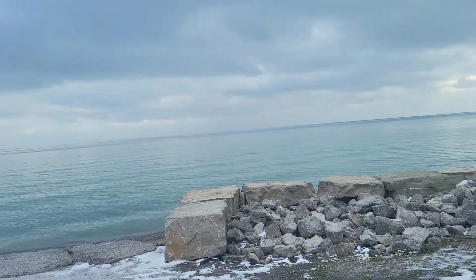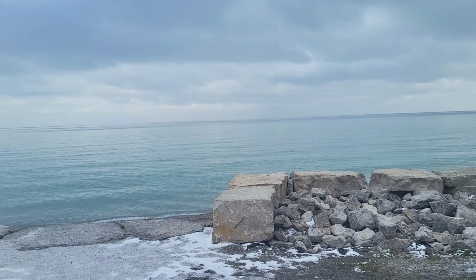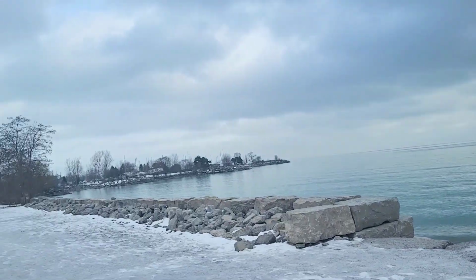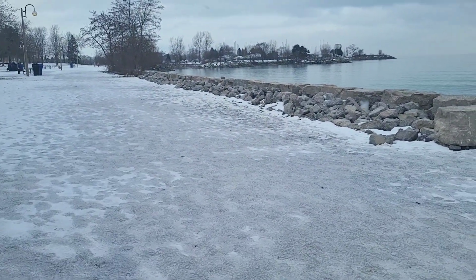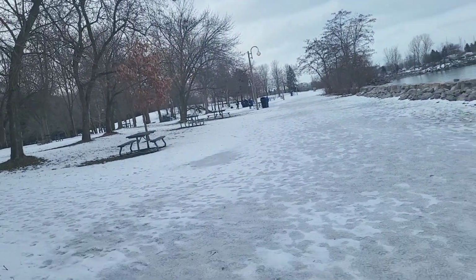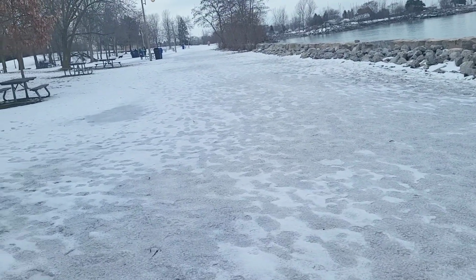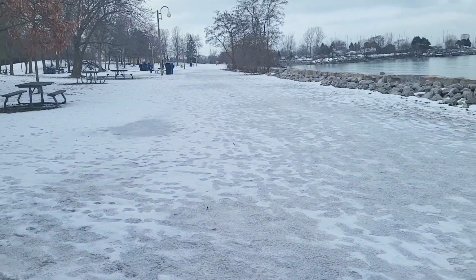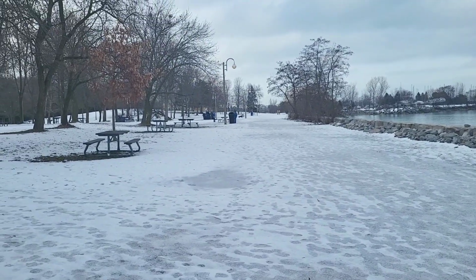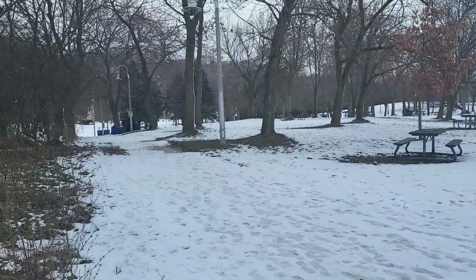So that's the water. Normally I go down, people are always there bathing in summertime. And there is another side too. On the other side there is a beach. Maybe I'll be able to go to that side, not today, maybe with another video.